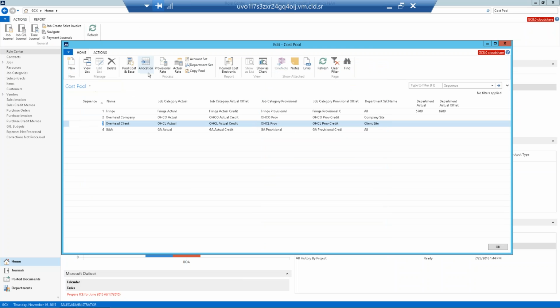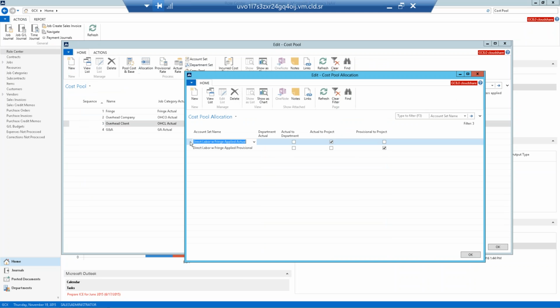The next thing is, how does that allocation work? So how are those costs, once they're accumulated, how are they allocated out? So this is, I'm accumulating my overhead costs.